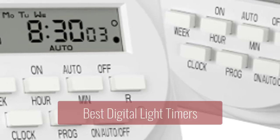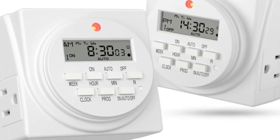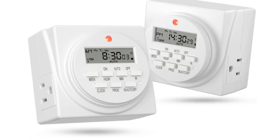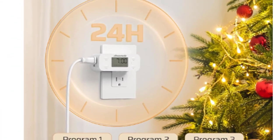Digital light timers are a practical, energy-saving tool for automating lamps, holiday lights, fans, and small appliances. They help simulate occupancy, reduce standby energy use, and simplify seasonal decorating without manual toggling.